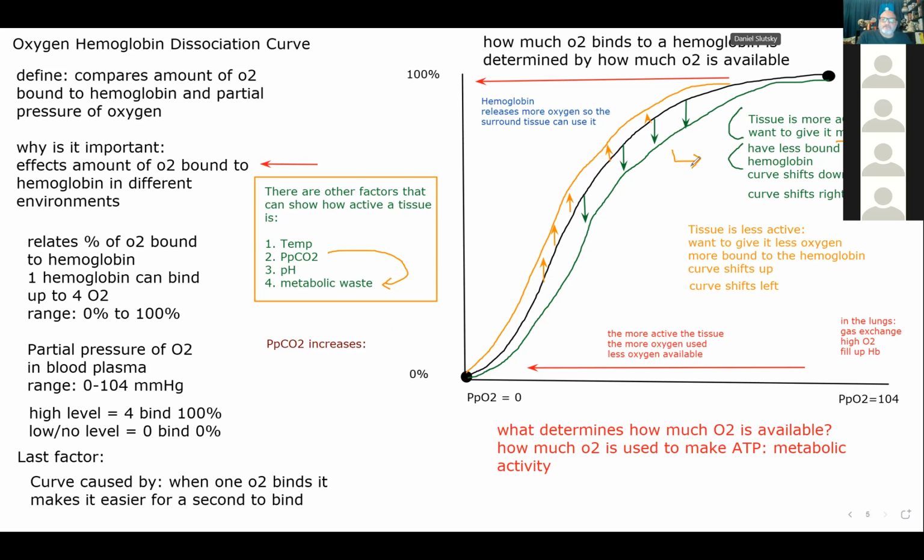Got it. So we're talking about the partial pressure of CO2 of the tissue. Yes, in the environment where the hemoglobin is. Got it. Okay. Thank you. Awesome. Excellent question.